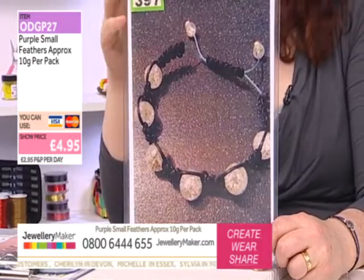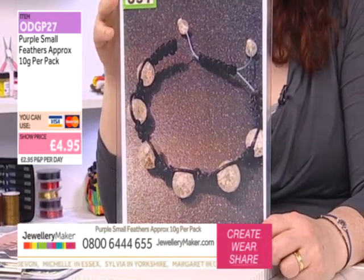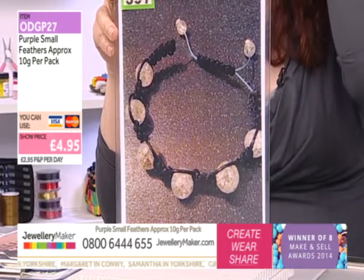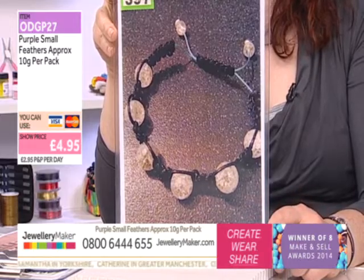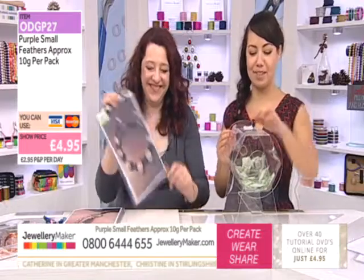Hey, yay. Hi JM, that was me doing the work. Yeah, right. My Wall of Fame entry is a Shambhala style bracelet. The gemstones for my entry are clear crackled quartz framed with black wax cord. All materials from JewelleryMaker, and that's from John Wild in Cheshire. Thank you, my neck of the woods. Thank you for sending that in.